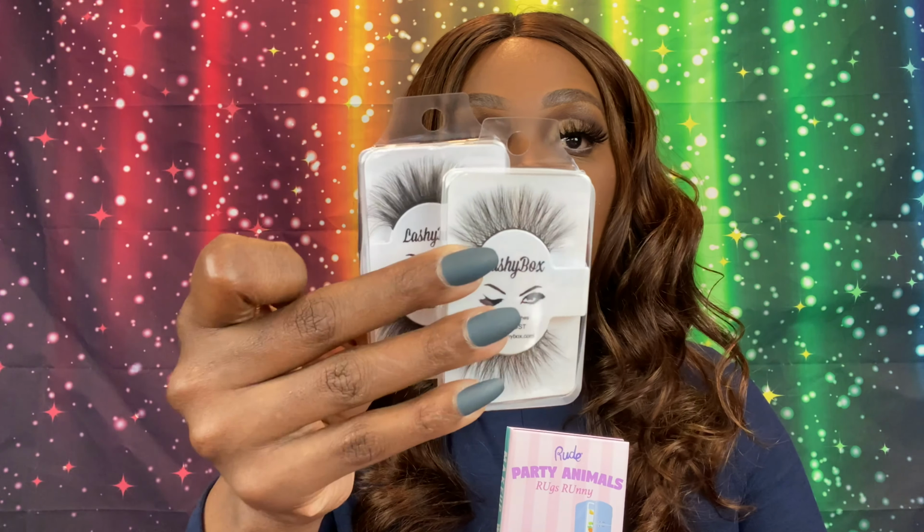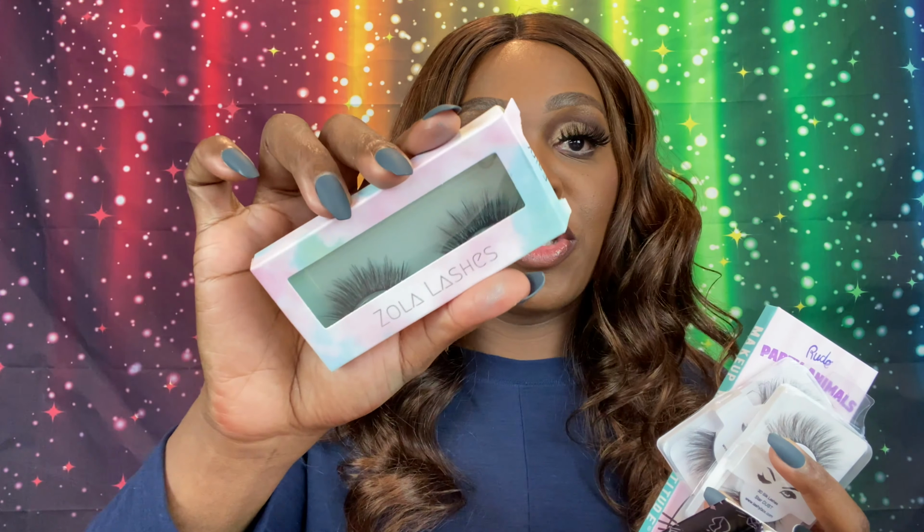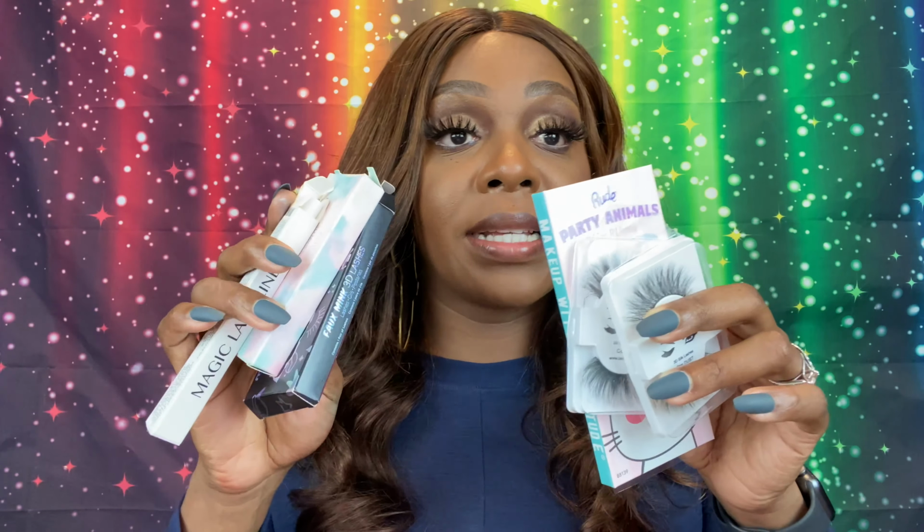Yes. Okay. So that was all for May's box. I'm gonna quickly show you guys everything and then we're gonna move on to June's box. So we got this little palette here, these two pairs of lashes from Lashybox, this pair of lashes from Rude Cosmetics, the Zula lashes, and the Magic Lash Liner. So that's six products for the May's box.